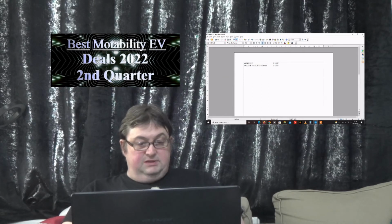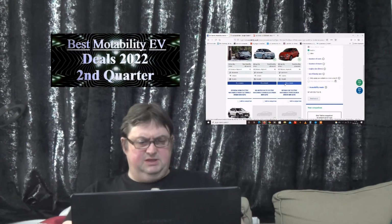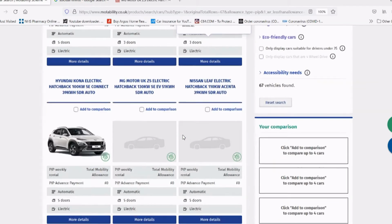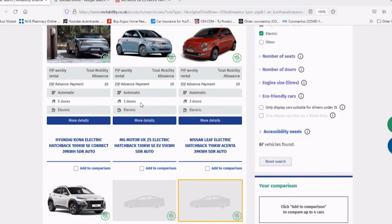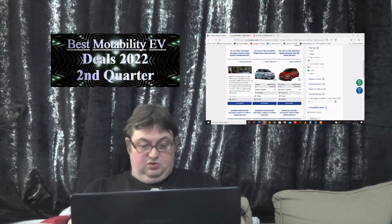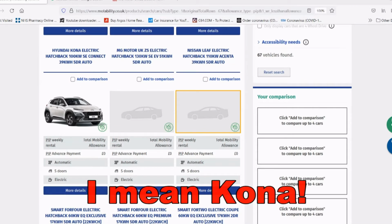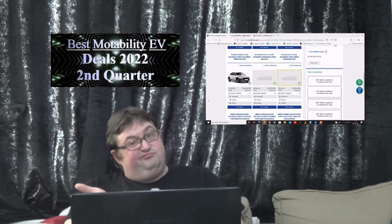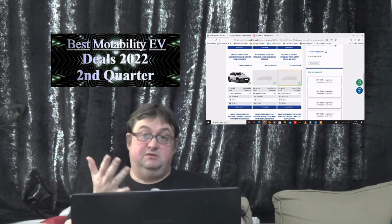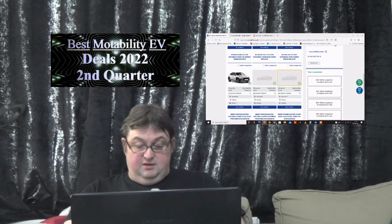Now going down the list a bit more here, and just to remind, these prices are from the 1st of April up until, when does it say, the 30th of June 2022. And what else have we got? Well, for no upfront cost, it's still a 24 kilowatt hour Fiat, so I wouldn't bother with that one. You do have the Ioniq 39 kilowatt hour battery one. To tell the truth, when I'm looking at that, I would probably go for the MG ZS EV because it's got a bigger boot. But I would put the Ioniq as number 3, I think.